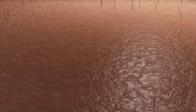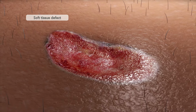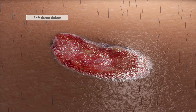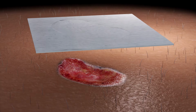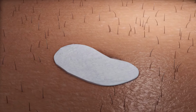In acute or chronic soft tissue defects, the ECM is missing or damaged, and wound healing may be compromised, especially in patients with diseases such as diabetes, vascular disease, or obesity. The Aroa Ecm can be used to replace missing or damaged ECM to augment the patient's own healing.